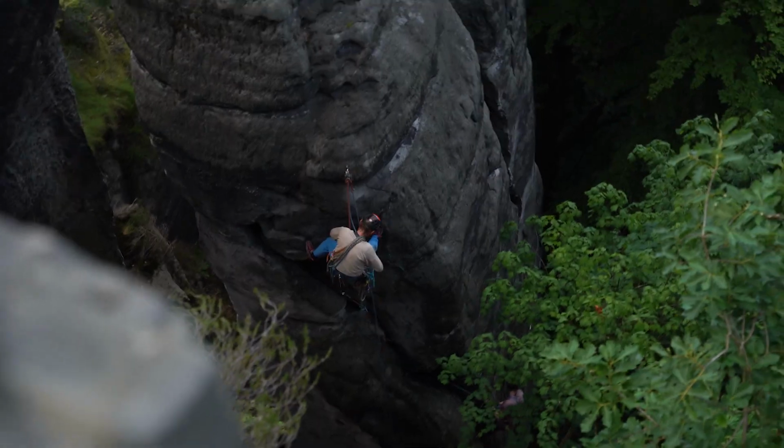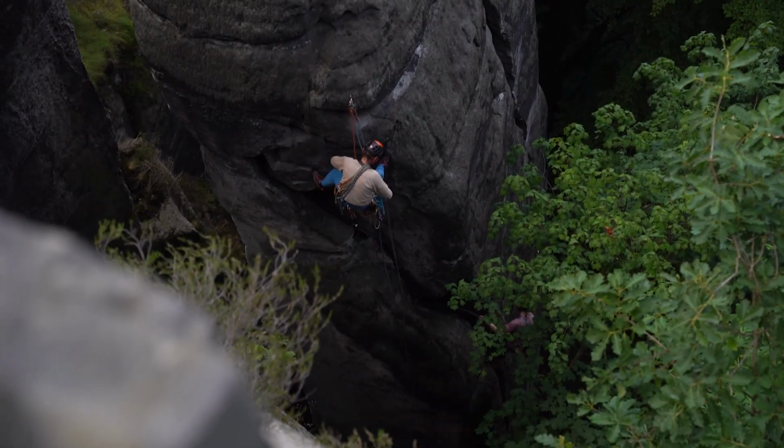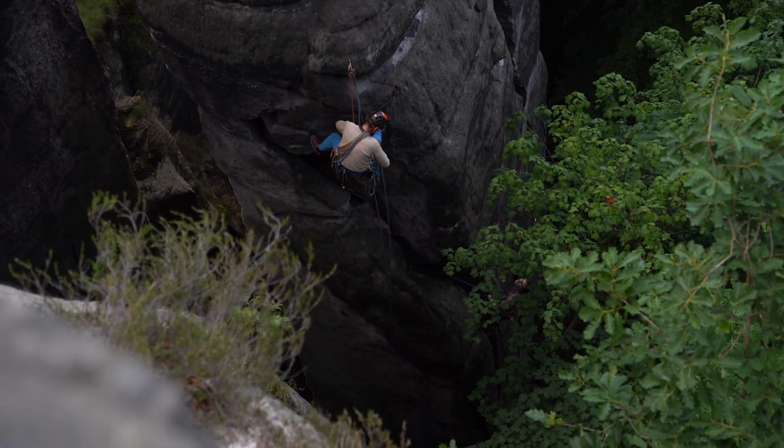Not only does Saxon Switzerland offer a variety of hiking adventures, but also in this area especially you can rock climb, and right now there are a couple of rock climbers. I don't know how they get up there with balls that big, but they do.